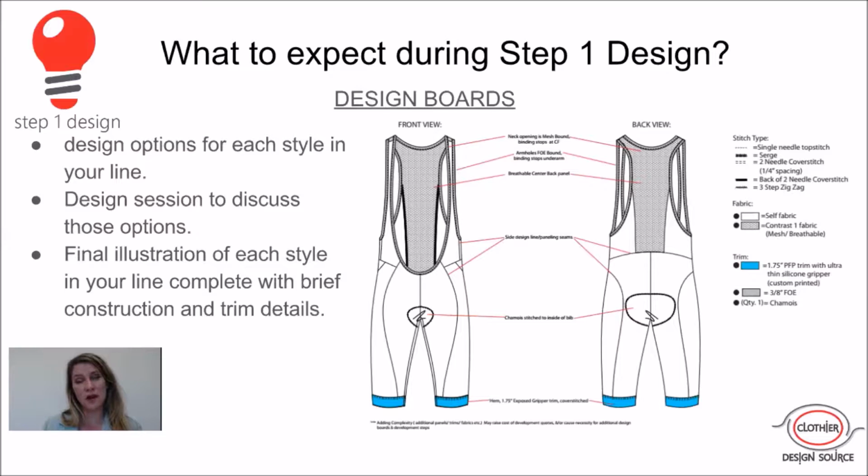And so we give you the drawings and you get to review the drawings. We'll have a meeting with you, it can be in person or via phone, about the drawings, and we'll go over the options. And so our goal is to get to a final illustration of what we're going to make for your products. A lot of times people will say, oh, I like what you did to the back on this product, and I like what you did to the leg on this product, and then maybe we can combine them and make your final drawing. But so we really want to get to that final look of what we're going for.